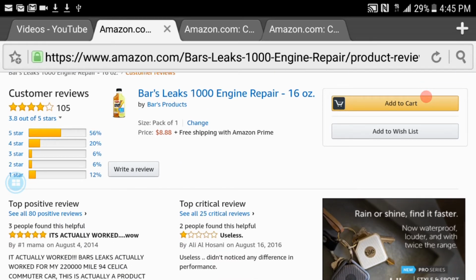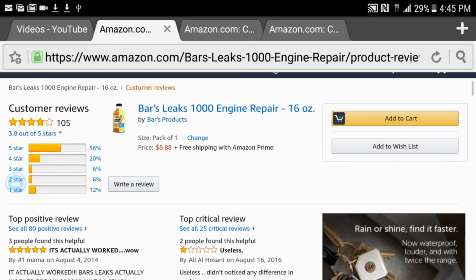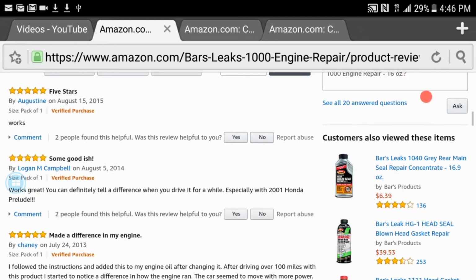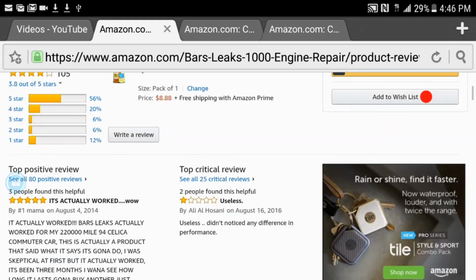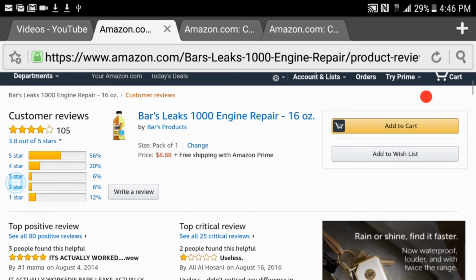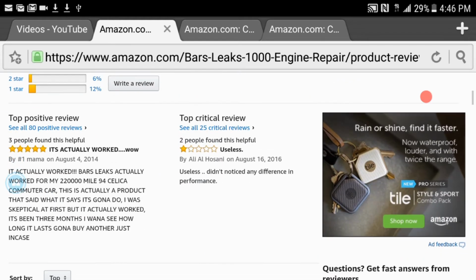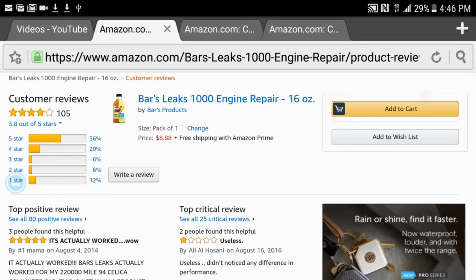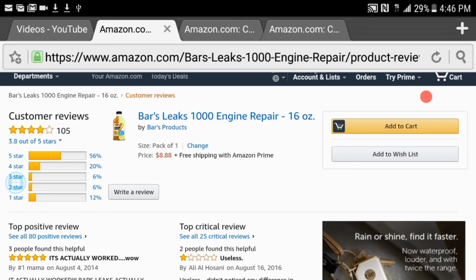But 105 reviews with a 56% rating, it's not bad considering this product is like $9. Because I'm pretty sure if you went to a mechanic and tried to get whatever your problem fixed, depending on which mechanic you go to, that problem is going to run you a couple $100. So it seems like it's something that's worth trying if you're tight on the budget, or your car isn't one of those brand new cars where you've got to get that fixed just to preserve its value or whatever.